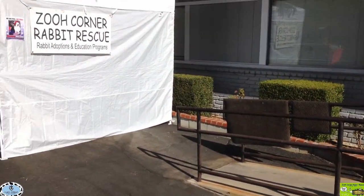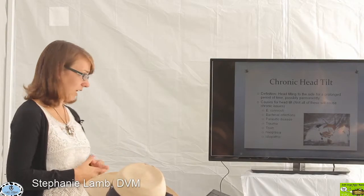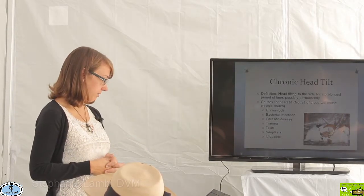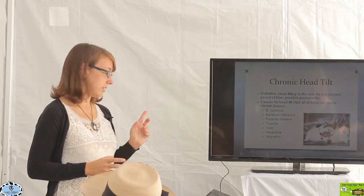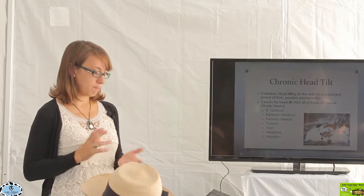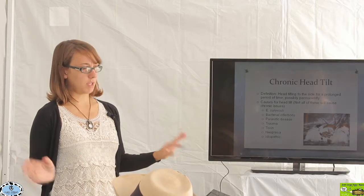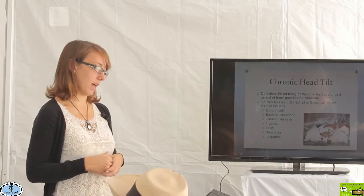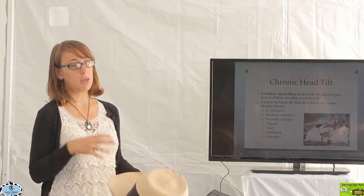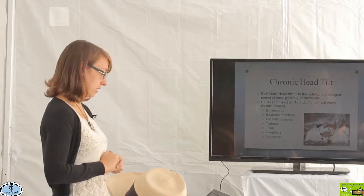Okay, so our other disabled rabbit issue that we sometimes see are chronic head tilts. A chronic head tilt is when the head is tilting to one side of the body for a prolonged period of time. Sometimes when head tilts happen in rabbits, they are permanent. Best case scenario, it's a short-term thing. We're able to fix the underlying cause, it's resolved, and the rabbit is able to go on and live a normal life. But unfortunately, there are several rabbits that when they have a head tilt, we fix the underlying problem, but the tilting issue remains.